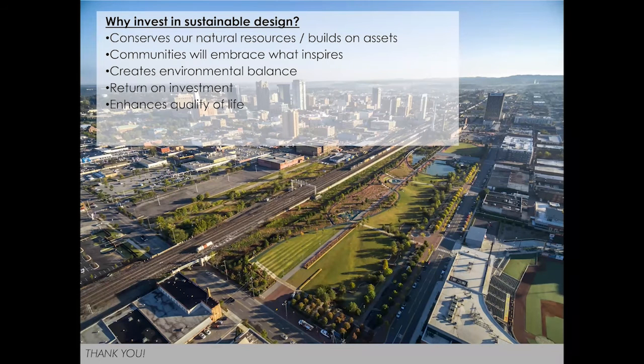So, why invest in sustainable design? People ask this, why fix what's broken? Well, I think we have already established that there's a lot of things that are not necessarily broken, but they don't work quite as well. And there's definitely opportunities to improve the different aspects of design within our communities. And why is that? It conserves our natural resources and it builds on our assets.